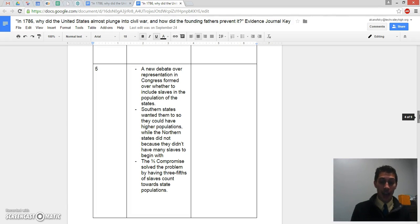Do they count? Do they not count? The southern states were like, yeah, of course they count. They're living human beings, right? Even though we've subjected them to slavery, and that's kind of ironic and contradictory, but that doesn't matter. We should include them in our state populations.